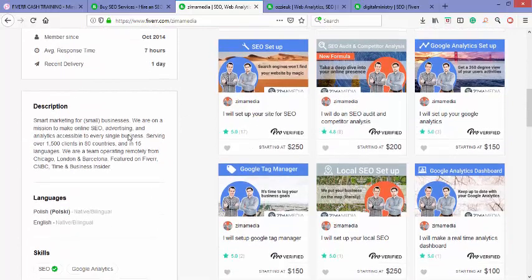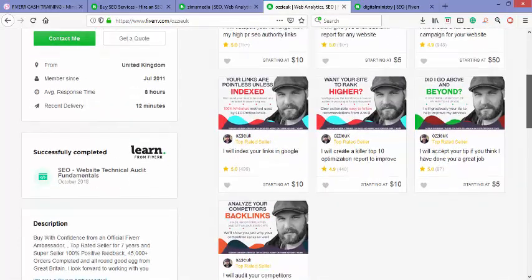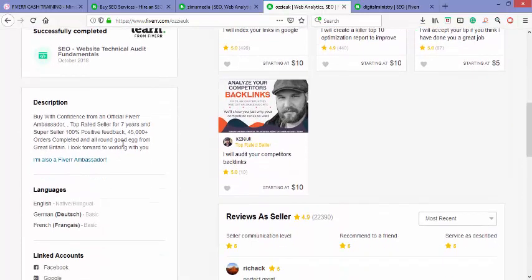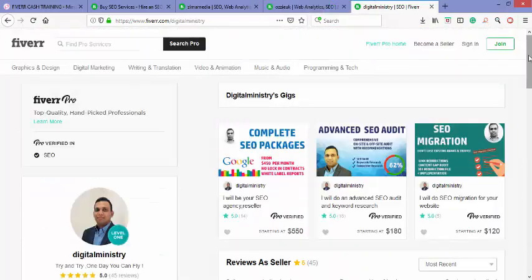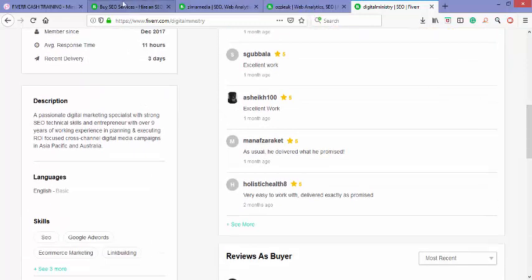Now, this is their own description. The second person's description, let's check. This is their own description. Very short and creative. That's where you need creativity.